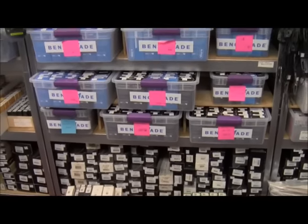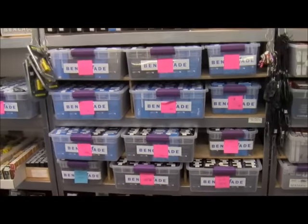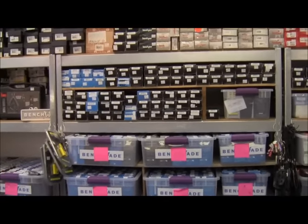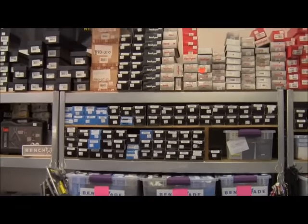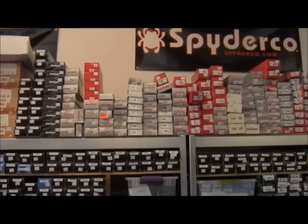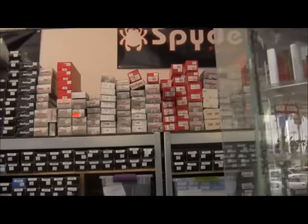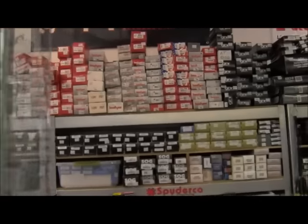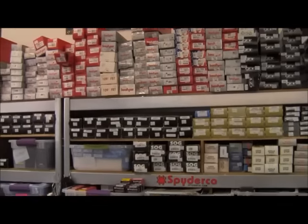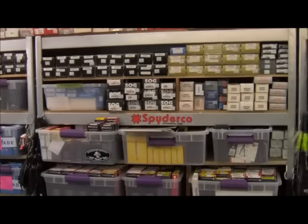Benchmade, more Benchmade. Oh my God. Look at that. Kershaw, almost to the roof. We come over here, we'll cross in front of the lighter case. Even more Kershaw. You think I got enough knives here? More Benchmade. SOG and Benchmade.